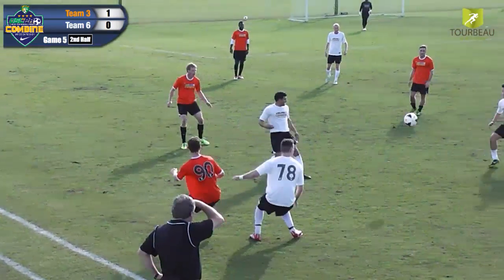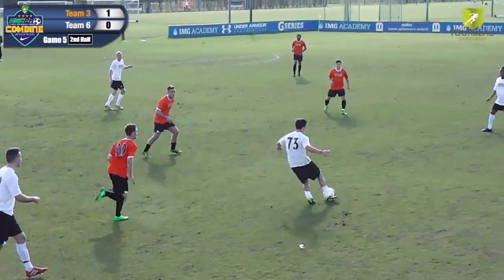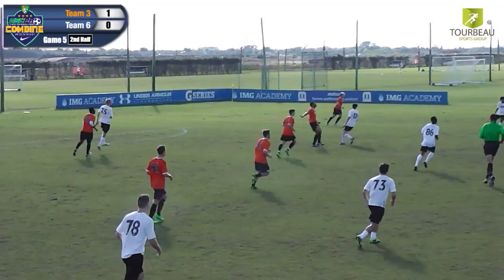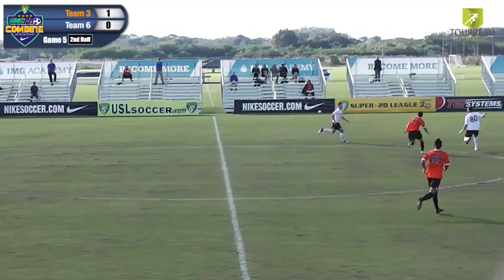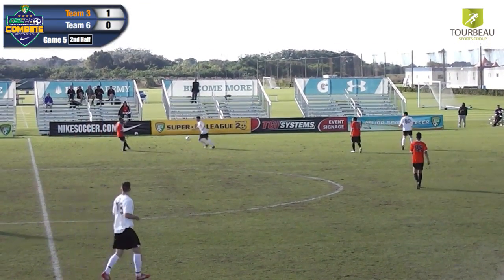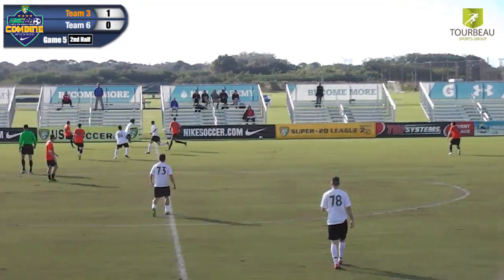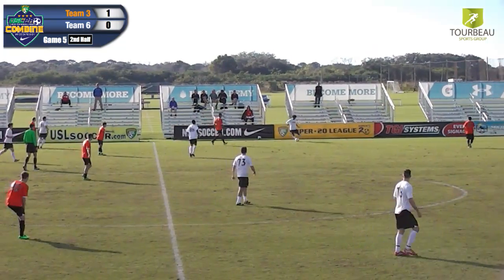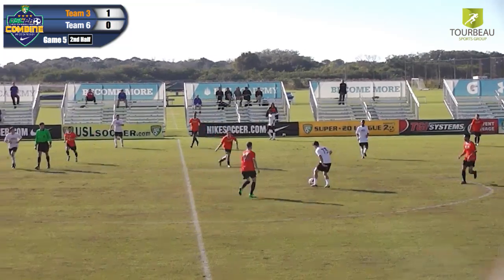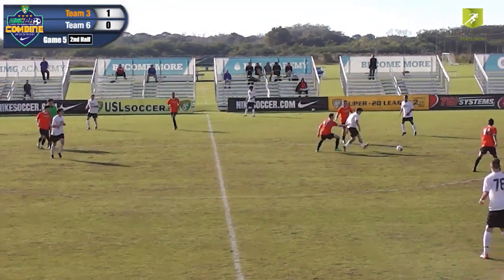Miss hit there by Eckford. Kenny Hogg now. Venino trying to get a shot off. Instead, it's cleared away. Now Glenn Martins, settling it back down for Team 6. They are down 1-0.